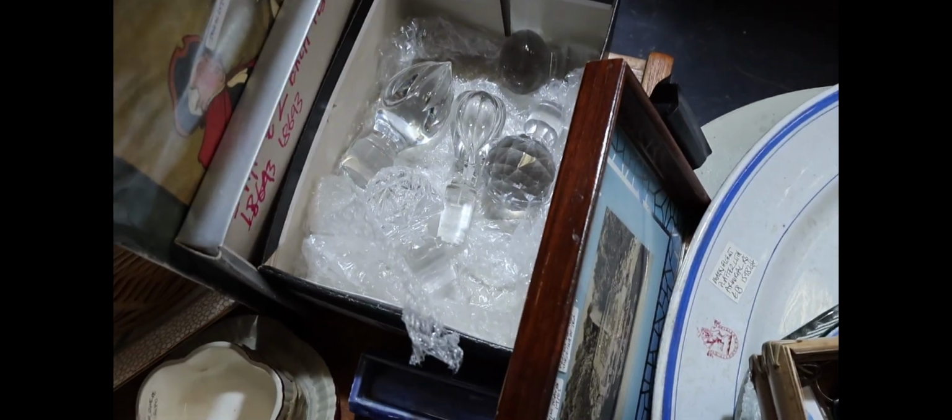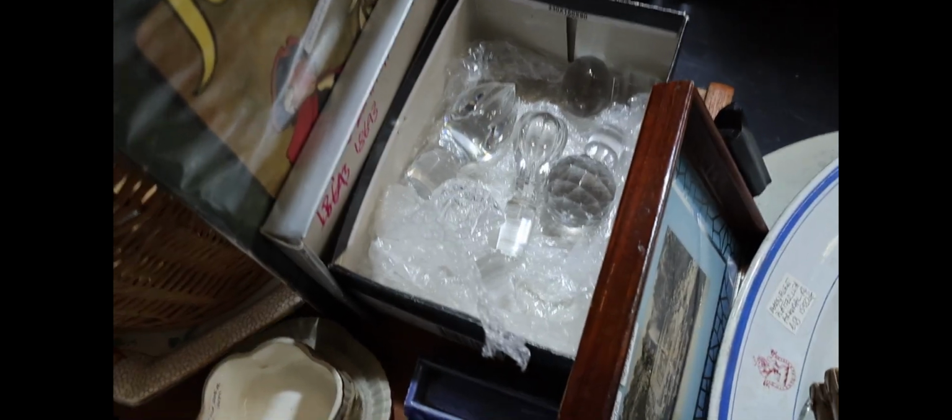Got some stoppers. I looked at these last time I was here. There's no new ones. In fact, I think there's less than there were before. So you have to look, though. You have to look. There might be something good.